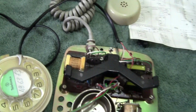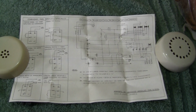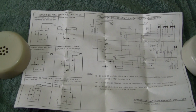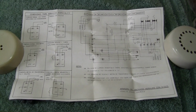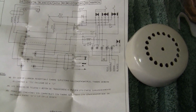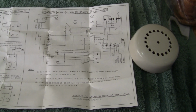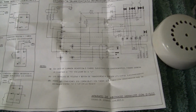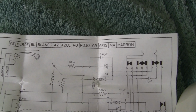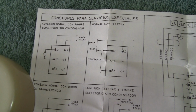Anyhow, before I start waffling on to many things, let me give you a little show, the diagram. There's the diagram. As you can see, I've used the two caps to hold the sheet down so you can see it. These diagrams are typical. They are folded up and slipped under the bells so you can see them. Obviously this is all in Spanish. If it had been an item for internationals that was sold around the world, you'd have had various languages including English. But here, all you really got to learn is what the colours are, which are virtually self-explanatory. You've got your various different ways to connect this phone up.